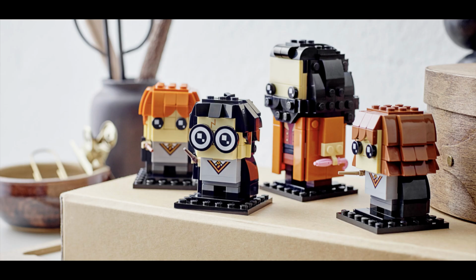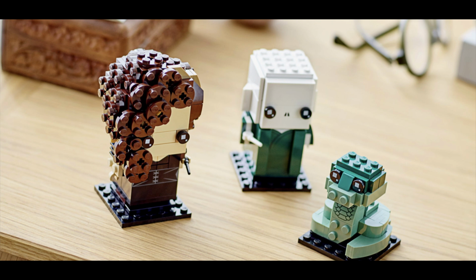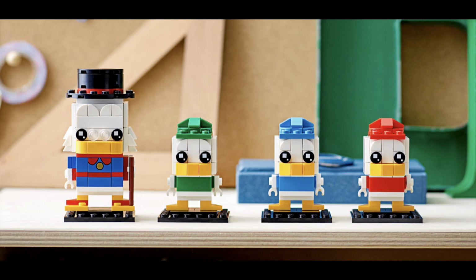I like BrickHeadz. These don't really look too much like BrickHeadz, if you know what I mean, they don't really look like the iconic BrickHeadz, but I'm still getting them anyway. I'm going to be getting all of them, including the new Harry Potter ones when they come out. Hopefully they're not a gift with purchase, because I don't really buy Harry Potter stuff. Although Steph wants that Hogsmeade set, so I'll probably end up getting that anyway.